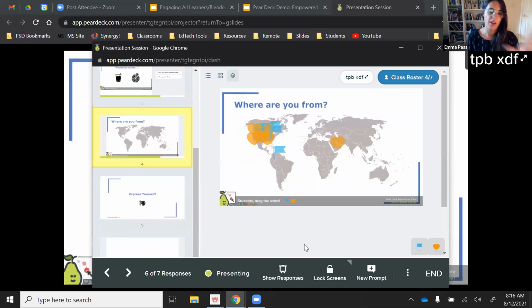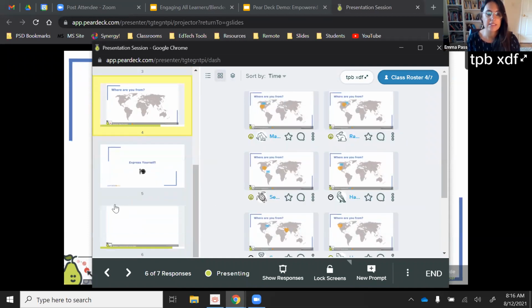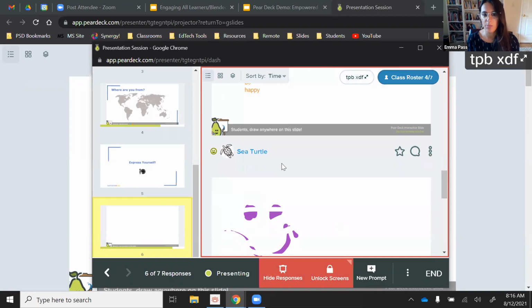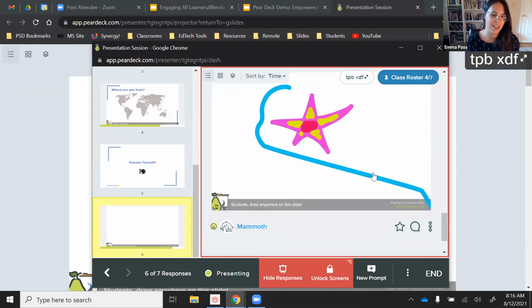The map gives me an overlay, again, of whole class responses, or I can change it to an individual layout and see individual student responses. And again, here are our drawings where I could go through and review each student's drawing. At this point, teachers often ask me, okay, but what if somebody draws something inappropriate? You can't show that to the whole class, in which case I would go to these 3 dots in the bottom corner and hide that response.